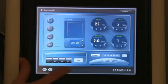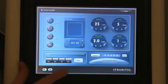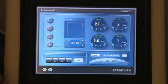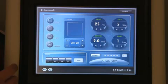We also have the ability to save commonly used parameters. So if one has a particular indication they do more commonly, they can program that in for ease of use. There's also a shot counter that you can do to keep track of how much energy is delivered to the patient.